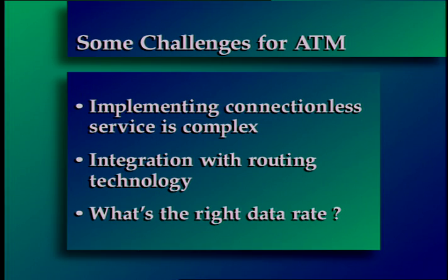And finally, of course, there's much debate about what's the right data rate for ATM. Is it 155? Is that overkill for the desktop? Is 25 megabits the right number for desktops? What about servers? Should they go up to 622? There are still some significant challenges yet ahead to be solved for ATM.